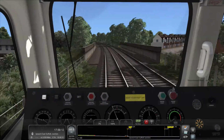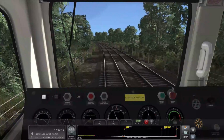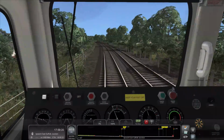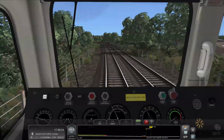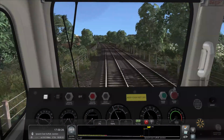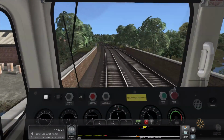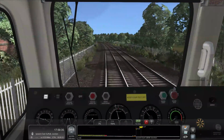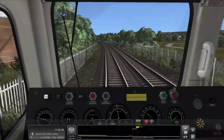Right, I'm going to slow down here. Yeah, I think we're going to have to come to a stop here because we're going to have to wait here at Ipswich, Suffolk Junction. So I'm just going to nicely apply the brakes, get this tonnage beast to a halt, hopefully. Yes, he does it.